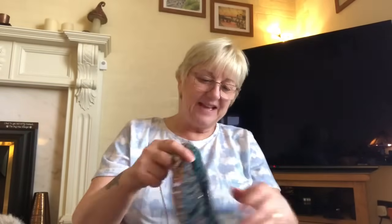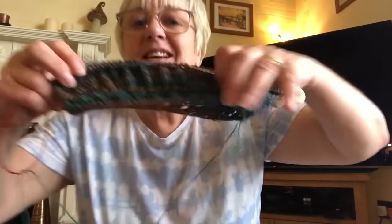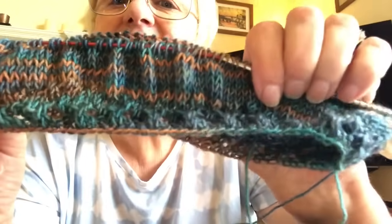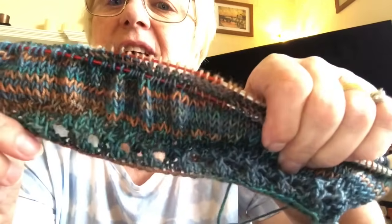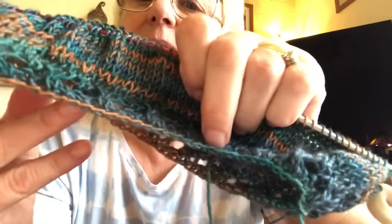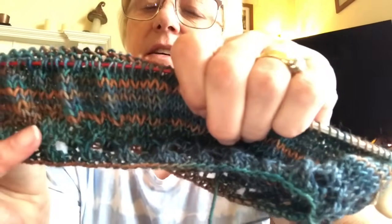Right, I had to start it. Anyway, I have started it. Now, there's a tail to it, of course there is, because it's a project of Jeanette's. But look at that. Isn't that yarn beautiful? I love it. So you start off with a little bit of lace work, and then the short rows.